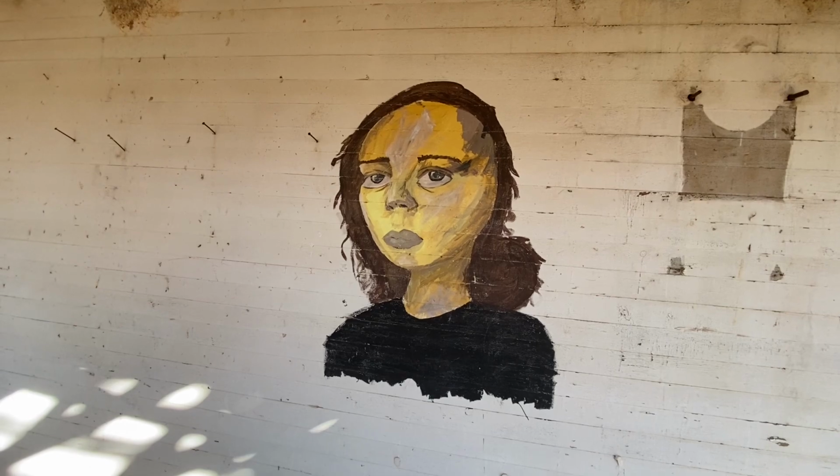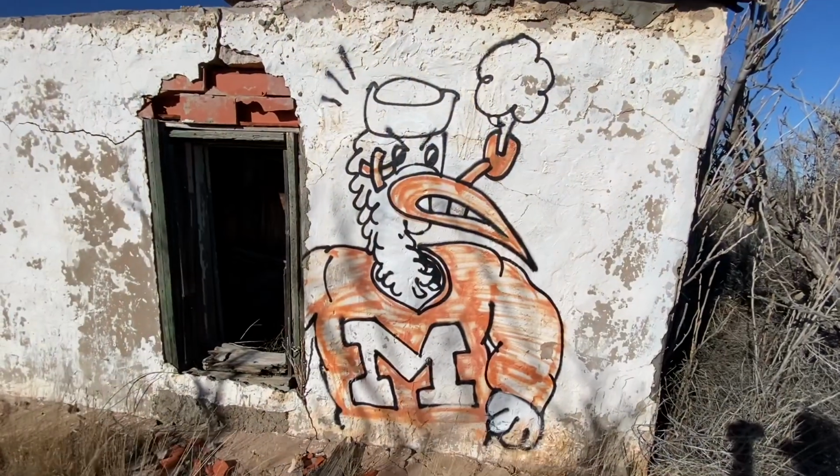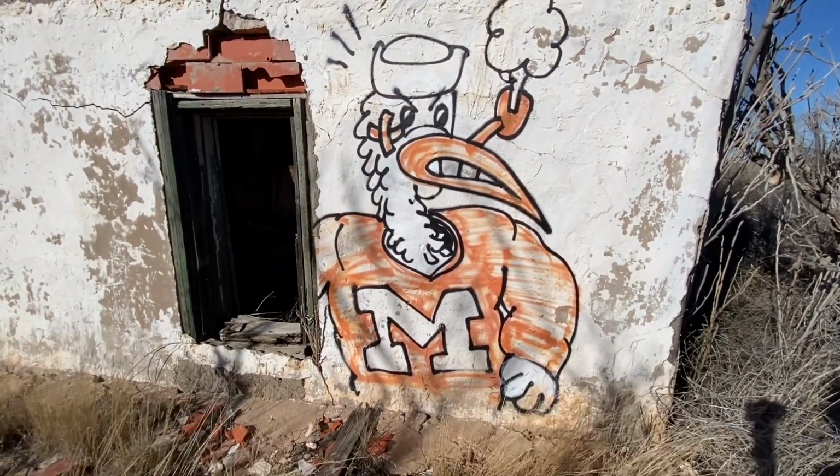Self-portrait or something like that in here. That's kind of cool. So the wind was going crazy, but I was saying this guy looks kind of cool out here.